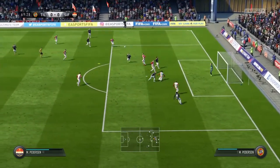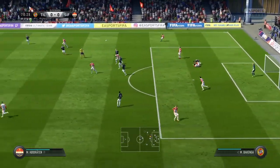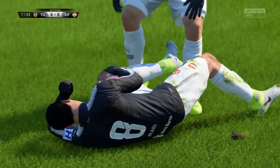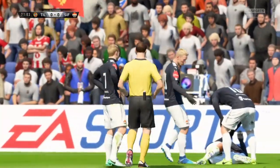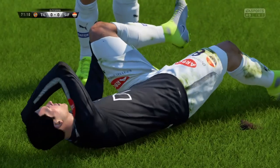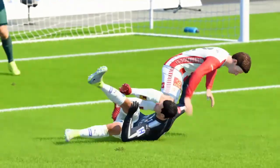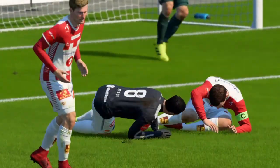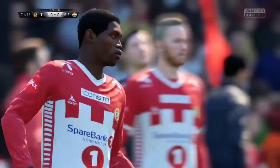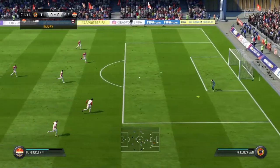Whipped in from the wide area. There's still danger here after this half clearance. Comes in strongly. Safety first there. Well, we've got an injured player now, and the referee has called a halt. Well, the injured player has gone off. We're going to get the game restarted with a drop ball.